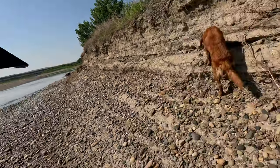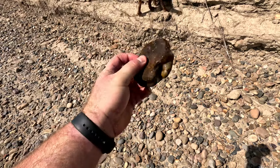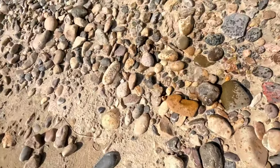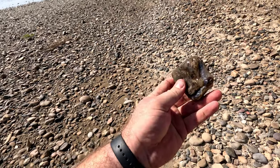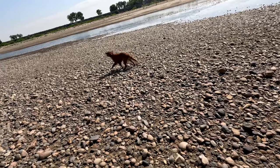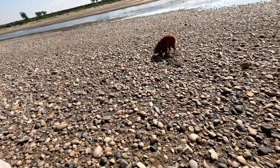I was so focused on that big one that I almost missed this plume agate right below it. That thing, you can just tell it's gonna have some plume. What do we have here? Could be a waterline maybe? Yeah, maybe not. It's just got some bands, but it looks like it's got dendrites in it. Never a dull moment.